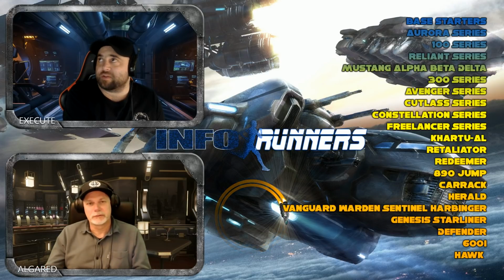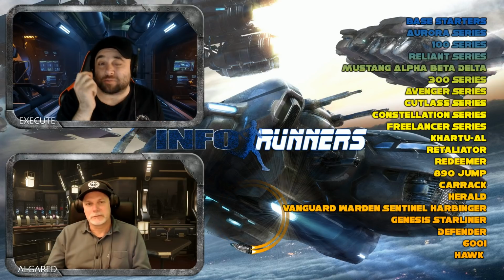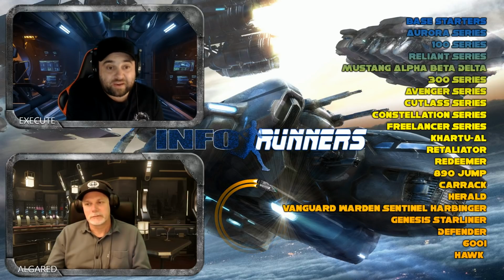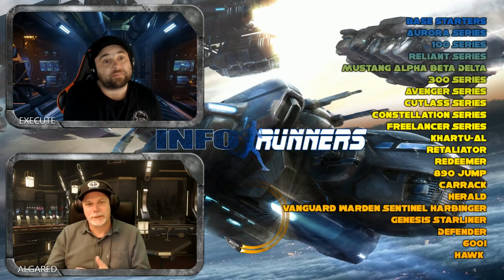I guess if you count the other ships as snubs, this probably should have gone in our both list, because it really can stand its ground on its own. But if it has those snub fighters, it's probably our smallest mini fleet. Let's just leave it at that. So it's our smallest little mini fleet, the 890 Jump on its own. The Carrack, lone explorer.